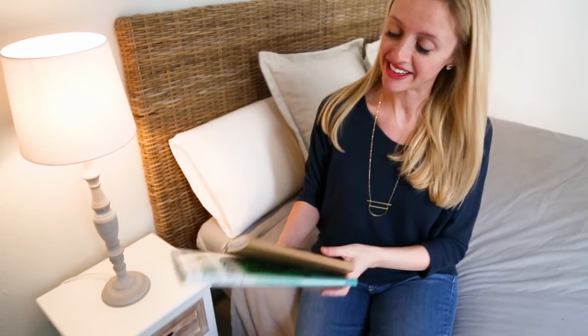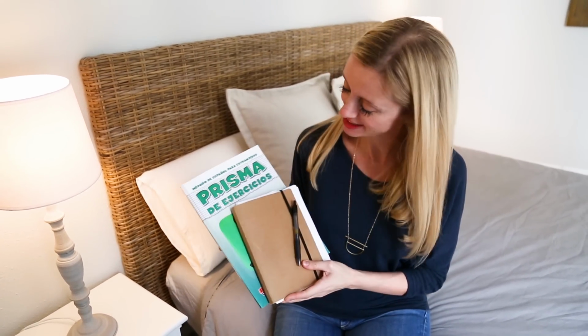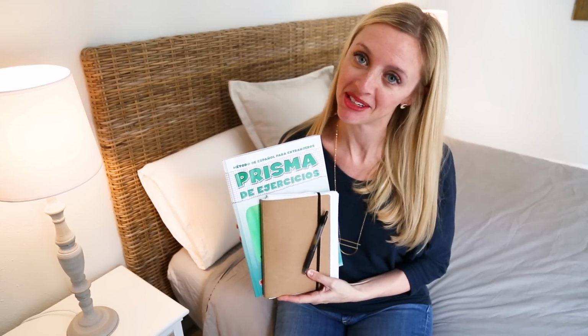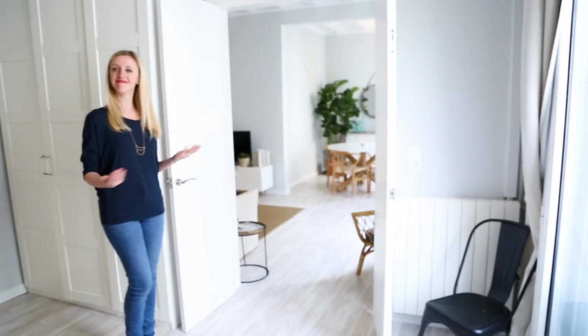Also, I would like to note our bedside reading. Trying to be good students, we work on our Spanish homework every night before bed. That's pretty cute. You're a good student. I am a good student. I always get my homework done. You like being in school. I do, I love school. Very responsible. You're such a good example for me.